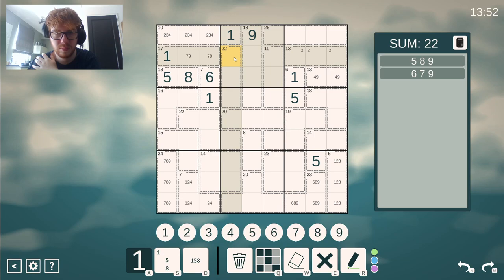This box has to contain a 9 because it's either 5, 8, 9 or 6, 7, 9. There's a 9 here. That means this is a 9. Okay. I probably could have seen that earlier. It couldn't be 5, 8, 9, and this is because in that case this would have to be either a 5 or an 8, and it can't be either of those. So it's 6, 7. There's a 6 here, so we can fill in the 6 and the 7.